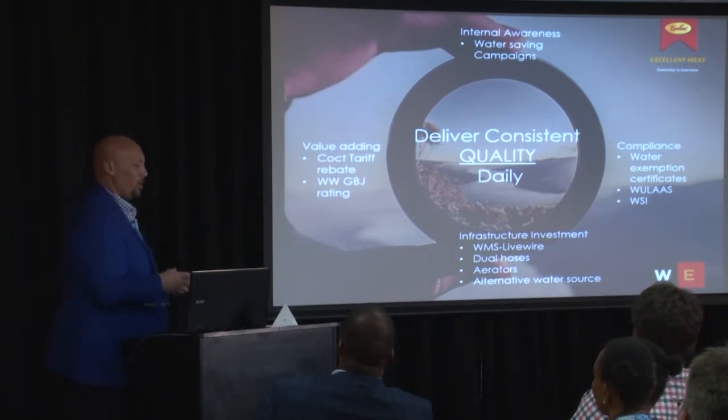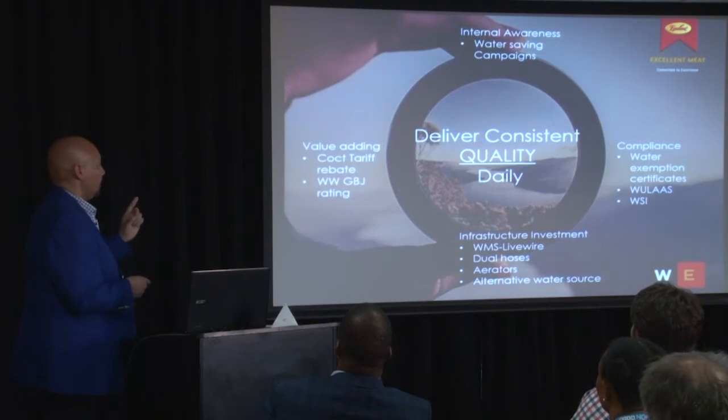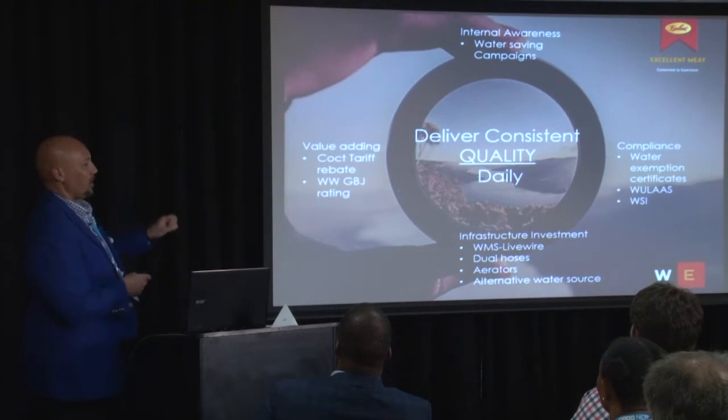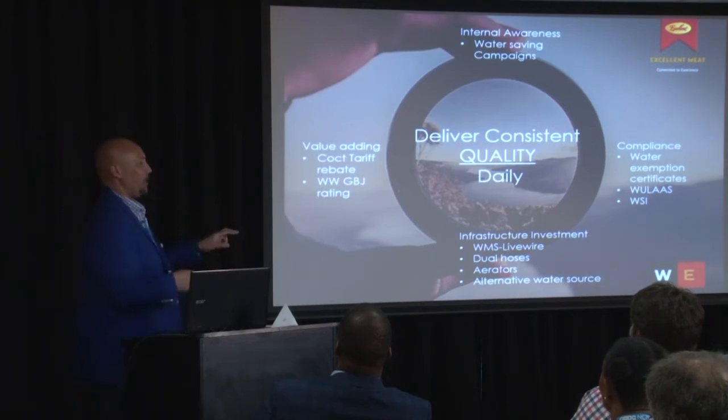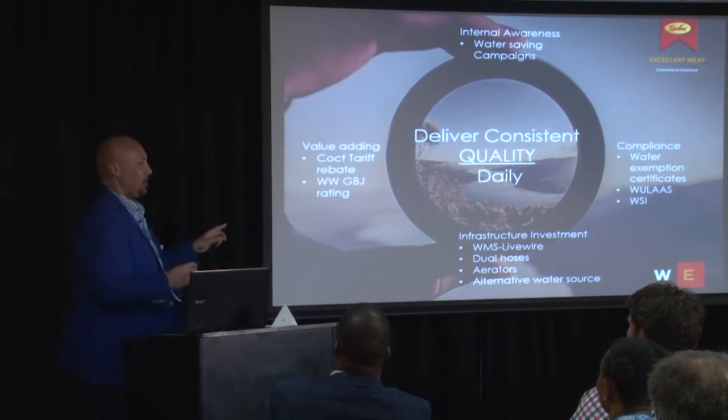Then the value adding. Now you ask yourself, why must we use RECP? Why must we use NCPC? Number 1, Cape Town tariffs. Number 2, Woolworths GBJ rating. Now, Woolworths GBJ rating is like gold, silver, and green. So they are pushing the buck.